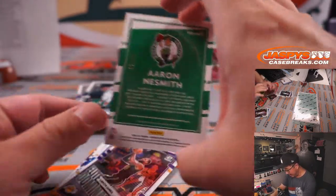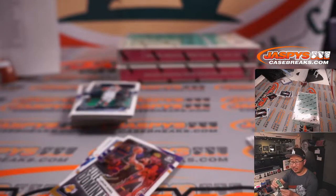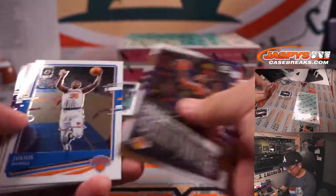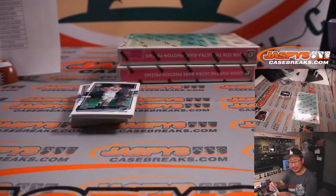I got Aaron Nesmith, 17 out of 99. Dominators rookie autograph. For Boston, Larry with the Celtics. There's a Tyrese Haliburton for the Kings. That'll be for Sean. Edwards started off the season pretty well, Rex.